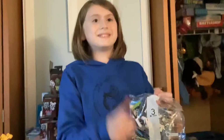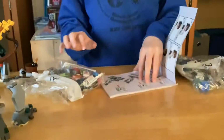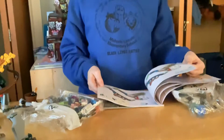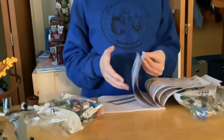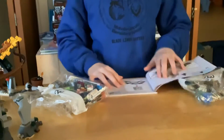So we are missing a bag. Yeah, bag one is just characters, though. So we're good. We already built. We're good, though. We got this. Is this still bag one? Oh, all right. So, bag two.